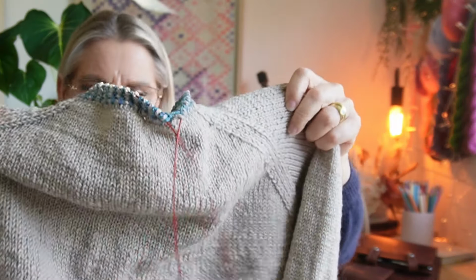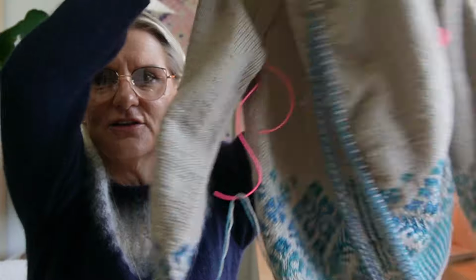Last time I spoke to you, I had finished one sleeve of the Alma cardigan and needed to do another sleeve. I have since done two Alma cardigan sleeves. Now this is steeked, so it looks very weird because I haven't cut the steek. So right, here it is. I'll show you the back because the back's not steeked.